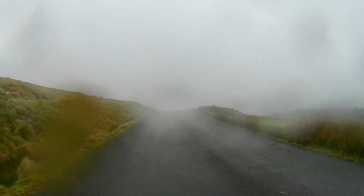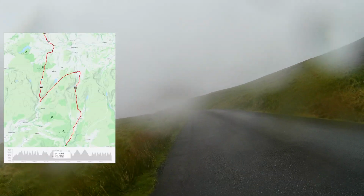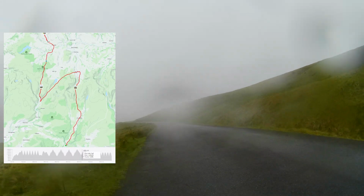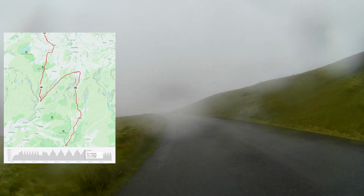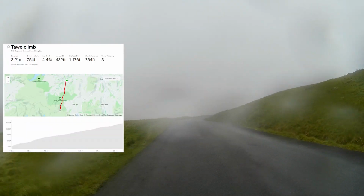Alright, so I have to admit that I made a slight amendment to my original route plan. I was meant to do 5 repeats of the southern side, but for my 5th repeat I actually did the northern ascent because the descent was just so incredibly slow and horrible. The northern side is a bit more sheltered, and it's almost identical to the main side that I had been doing. A bit over 5 kilometers at 4.4%.